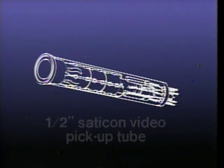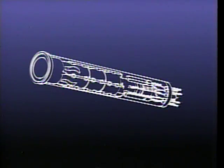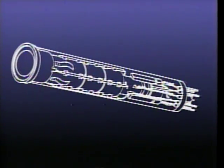Finally, no video camera would be complete without a video pickup device. The CCO16 features a 1/2-inch Satacon video pickup tube. It provides a vivid color picture with less lag than more conventional Vidicon tubes. In addition, the Satacon tube will produce acceptable images in extreme low light conditions. This makes the CCO16 a great indoor and outdoor camera, one your customers will appreciate for years after the initial sale. Of course, the CCO16 offers many more features your customers will appreciate.